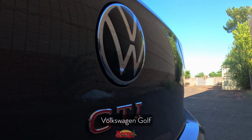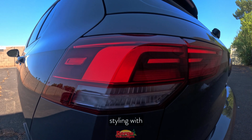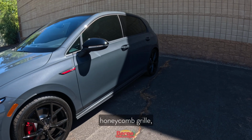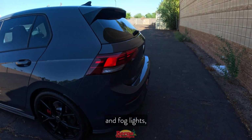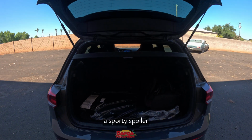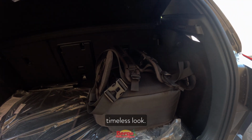The 2024 Volkswagen Golf GTI by Berge Volkswagen sports a distinctive and athletic design, carrying forward the iconic GTI styling with modern flair. Its sleek aerodynamic profile is accentuated by sharp lines and a signature red accent stripe across the honeycomb grille, a nod to the car's performance heritage. LED headlights and fog lights, along with available 19-inch alloy wheels, give the GTI an aggressive stance. The rear features a sporty spoiler and dual chrome exhaust tips, emphasizing the Golf GTI's performance-driven nature while maintaining a refined, timeless look.